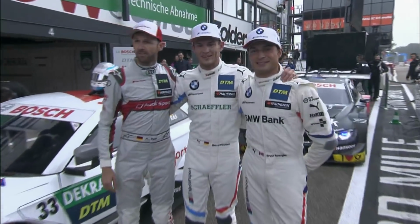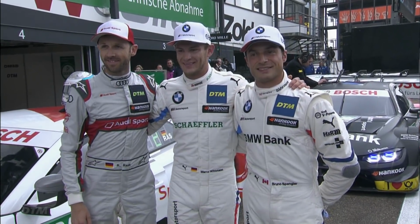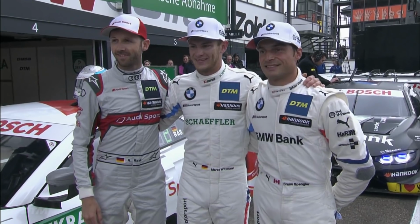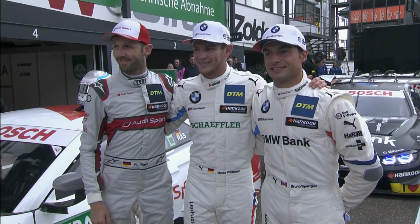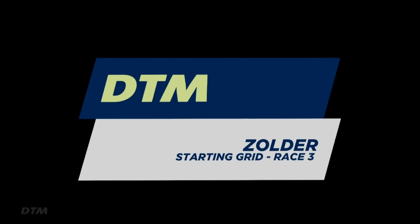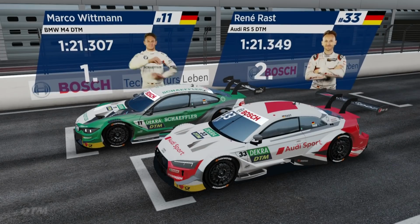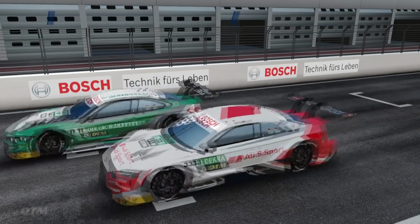Guido Stallman makes sure they're all in the right position. So you have in the centre Marco Wittmann, fastest. To his left is René Rast, second fastest. And to his right-hand side is Bruno Spengler, third fastest driver. Here will be the grid for race 3. Stand by. Marco Wittmann will go from pole position, P1.